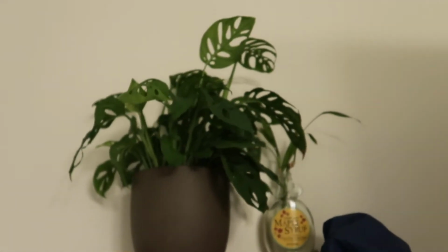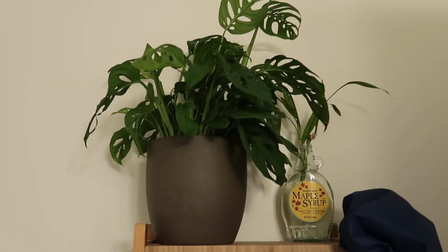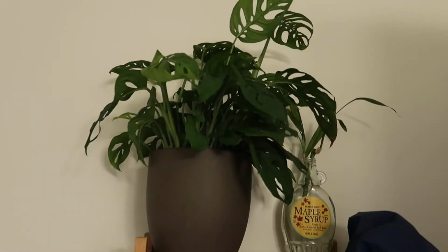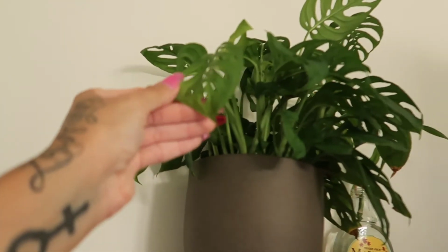Here I just have my Monstera adansonii. It always has been doing well in here just because it's not getting sunlight, and I heard they don't really do well with sun, so keep them in full shade. It does get some light from, you know, the bathroom light, but not much. And I'm excited for this one to start trailing.